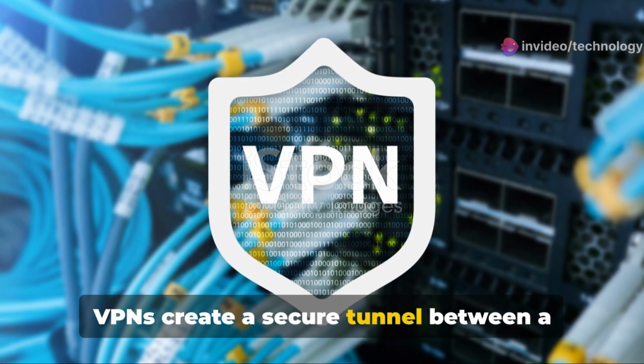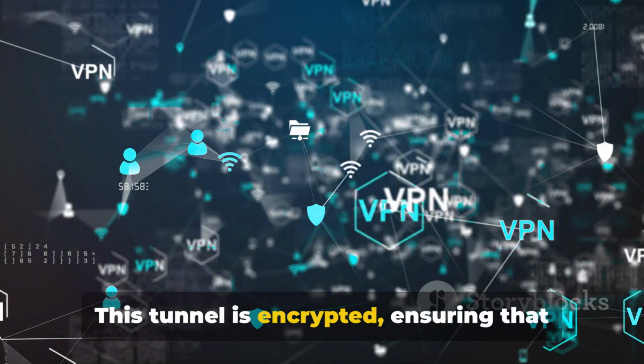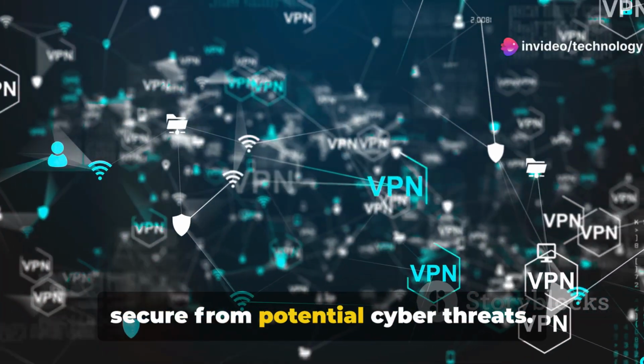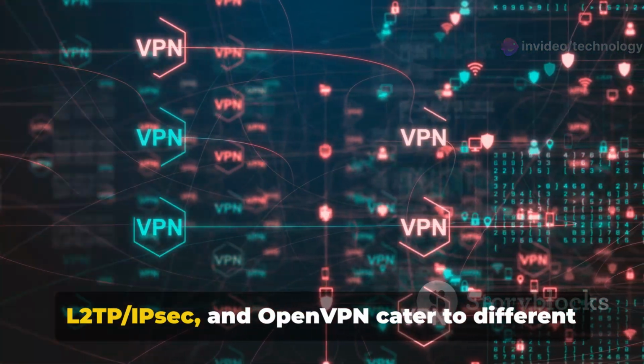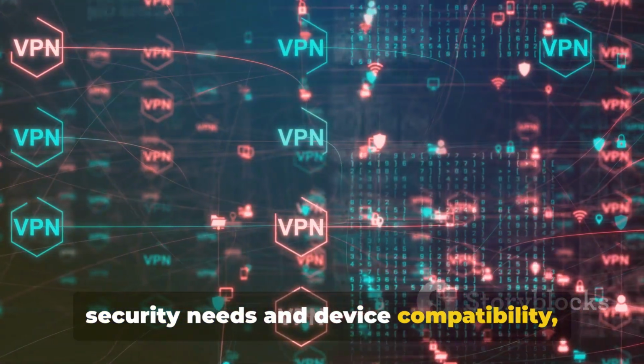VPNs create a secure tunnel between a user's device and the corporate network. This tunnel is encrypted, ensuring that data transmitted remains private and secure from potential cyber threats. Various VPN protocols like PPTP, L2TP/IPsec, and OpenVPN cater to different security needs and device compatibility, enhancing flexibility and accessibility.